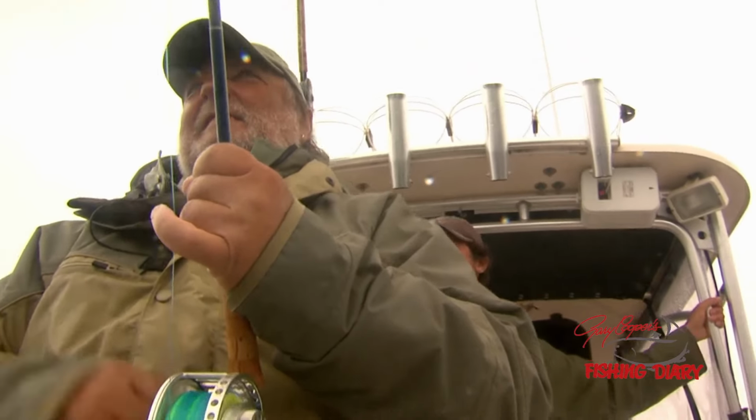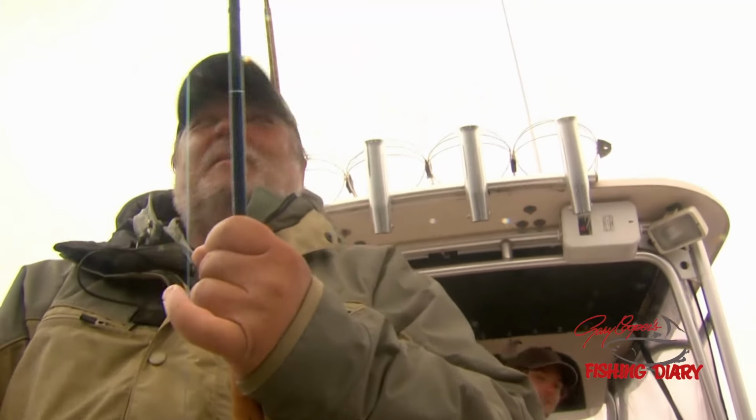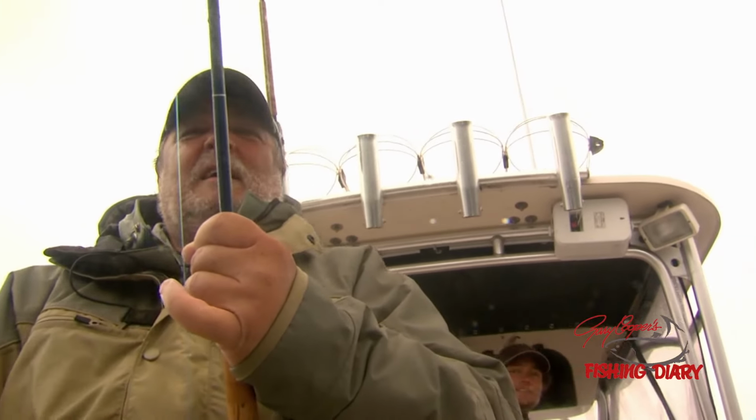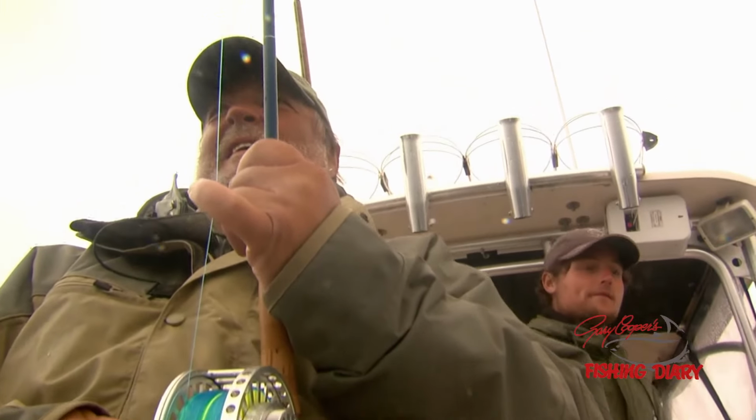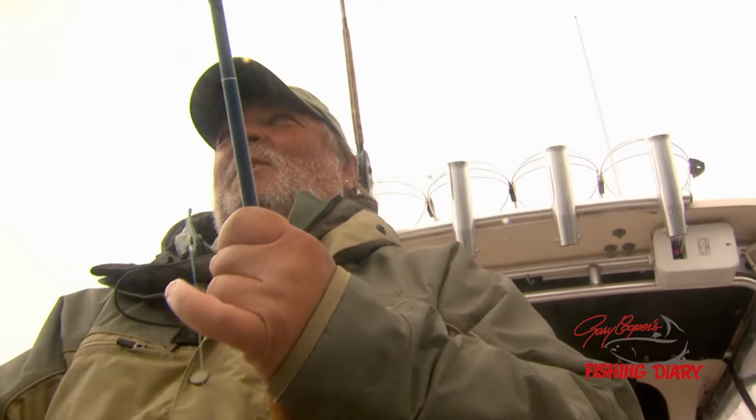Yeah. This is Pacific Ocean fishing, my friends. Look at that water. Just look over at the side there, and you can see the slop on the water there. It's cold. But when you're playing a fish like this, it's not too cold.